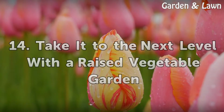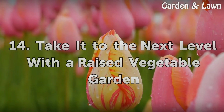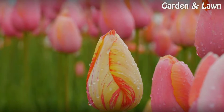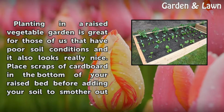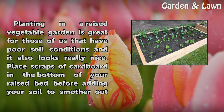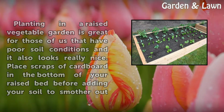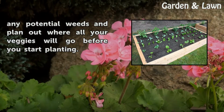14. Take it to the next level with a raised vegetable garden. Planting in a raised vegetable garden is great for those of us that have poor soil conditions, and it also looks really nice. Place scraps of cardboard in the bottom of your raised bed before adding your soil to smother out any potential weeds and plan out where all your veggies will go before you start planting.